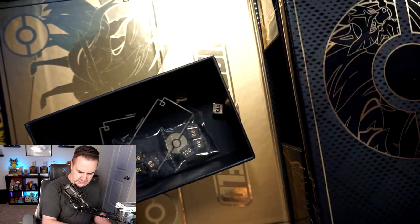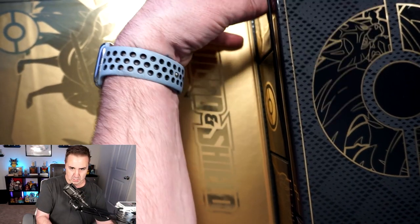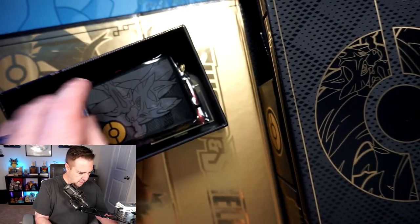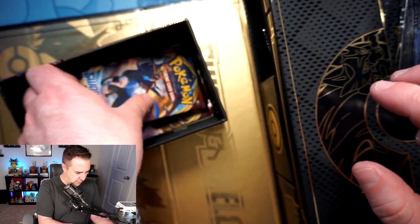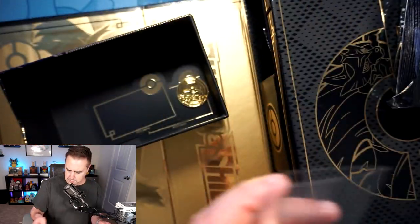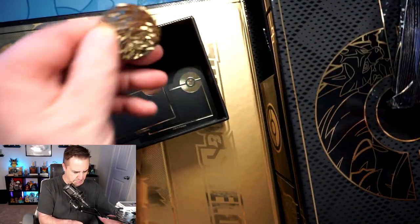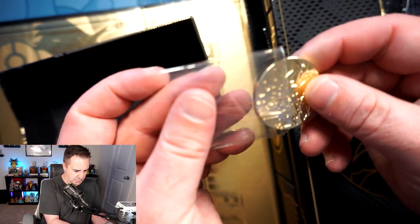Okay, so we'll put these back in here. Don't really care too much about those, but I'll save them. Put that in there. Here, in this one, we have our Zamazenta sleeves. Very cool. I actually really like those sleeves a lot. We have our four Sword and Shield packs. And then our Zamazenta coin that came out of the package as well.